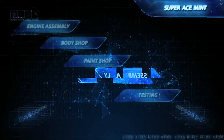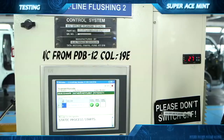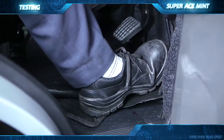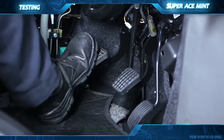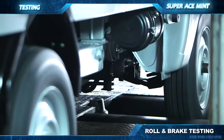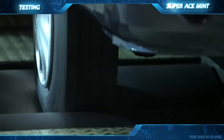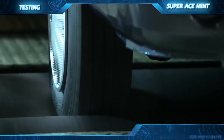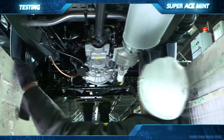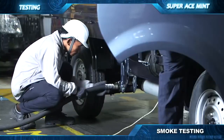The Tata Super Ace Mint moves to the last and final phase, testing, to ensure that the vehicle which reaches you is of world-class quality. The various tests include flashing and diagnostics of electronically controlled engine, ensures early diagnosis of engine issues and radiator coolant filling. Side slip testing. Roll and brake testing for braking efficiency. Underpit inspection for underbody testing. Smoke testing for emission compliance.